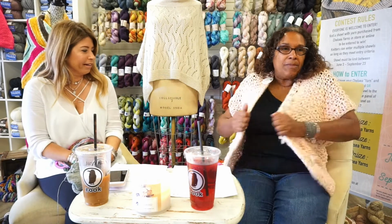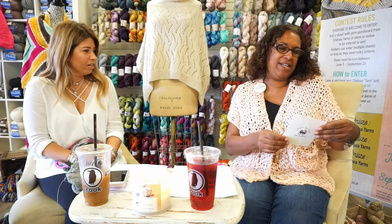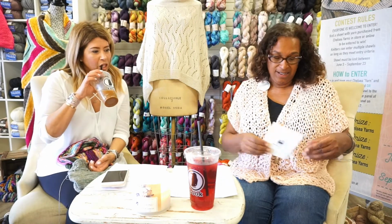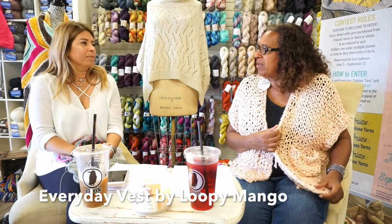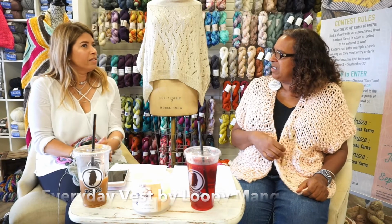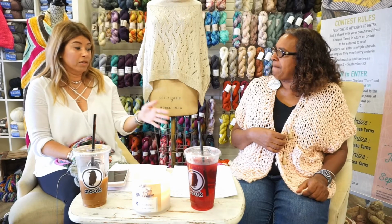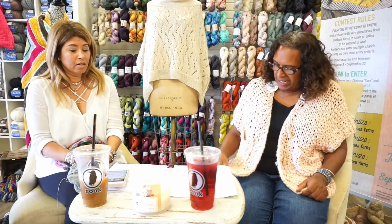I can't tell. So, what are you wearing? I am wearing Loopy Mango. This is the everyday vest. It looks nice on you. And it's the cotton. I love that Loopy Mango cotton, which you knit up on what, like a size 15, 17 needle? 17 or 19. I did 17 because I'm a loose knitter, but if you're not a loose knitter, then a 19. That's what it calls for. It is really nice.